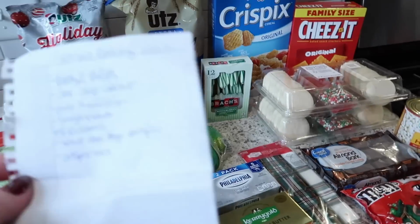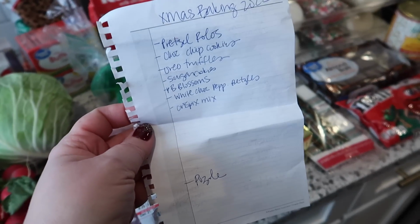And obviously all of the ingredients that we are cooking with I also got from Walmart as well. So I'm going to share with you guys those ingredients, and then we're also going to get into the holiday baking.